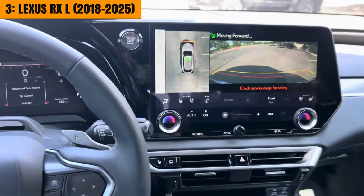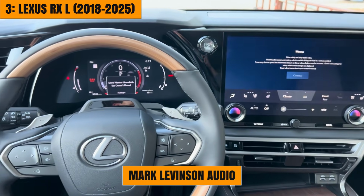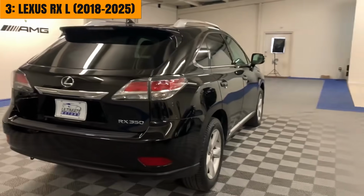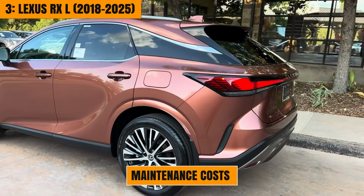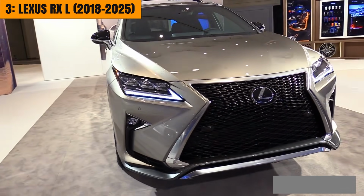The cabin is exquisite. Semi-aniline leather, genuine wood trim, Mark Levinson audio, and build quality that justifies the premium price. Reliability is exceptional. This is Toyota engineering with Lexus quality control. Maintenance costs are reasonable for a luxury vehicle. Lexus dealers don't gouge like some German brands.